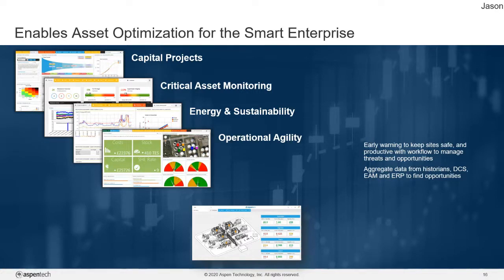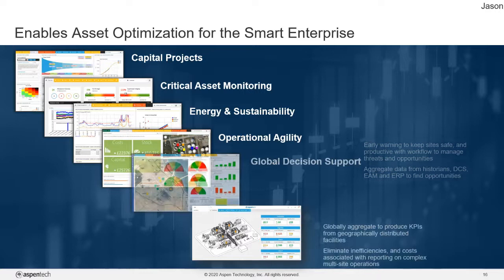Around operational agility, this is really around HSC. We're trying to keep all of our sites safe. We want safe and productive. Once again, we're pulling together all the information, all the sensors, all the data that is happening at your sites, and we're able to pull this into one dashboard that could be shared not just within one site, but across multiple sites or across the entire enterprise.